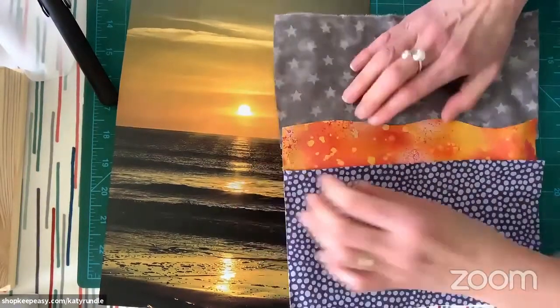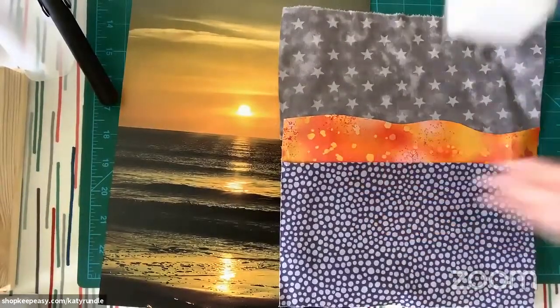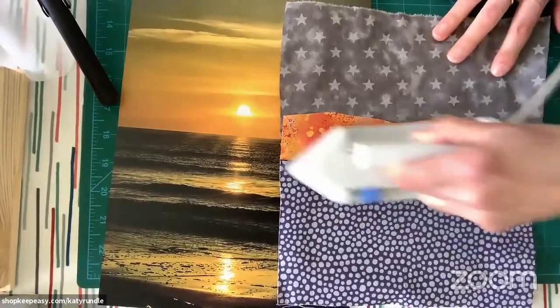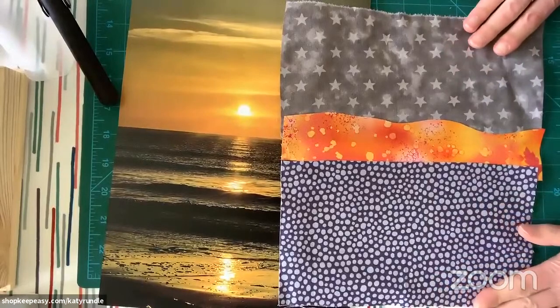Okay. So you can make this orange part larger or smaller as you feel. There's no rules as such to this.